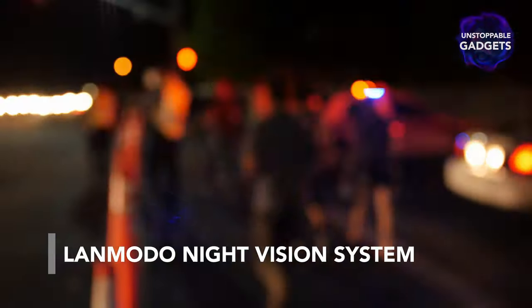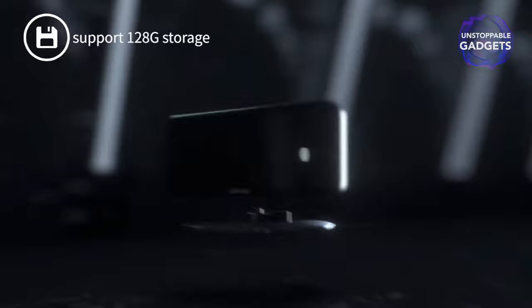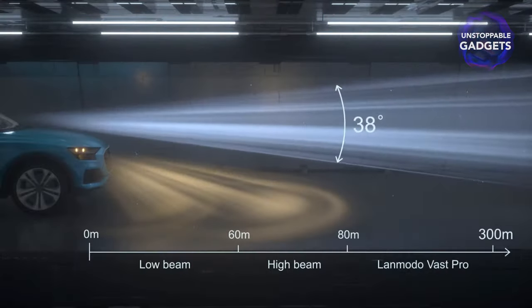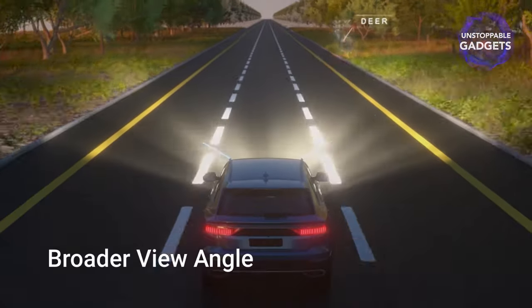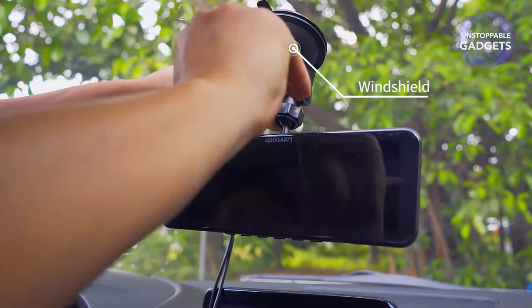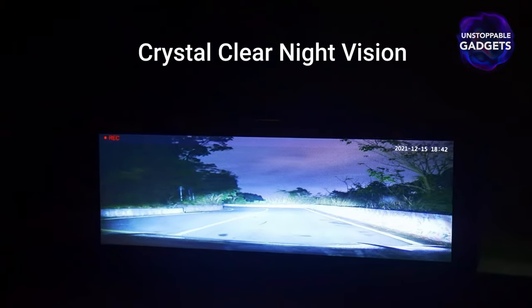People who drive at night are statistically 3 times as likely to get into a road accident. Made specifically for those difficult night drives, the Lanmodo Vast Pro night vision system enhances your vision in the dark or adverse weather. It displays a full color image on an 8.2-inch 1080p screen, giving you a view distance of up to 300 yards. It's not just effective, but user-friendly too, with easy installation and operation. Now you can conquer the night with confidence, if you are willing to pay $600 for it.